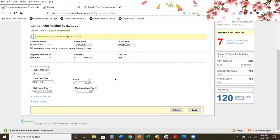So here's what's going to happen. If the first of the month comes and goes and the 5-day grace period goes by, if this tenant hasn't paid their rent, our system will automatically create a late fee of $50 and put it on the tenant's account for you. So you no longer have to worry about managing or keeping track of late fees. Our system is going to manage them and track them for you.